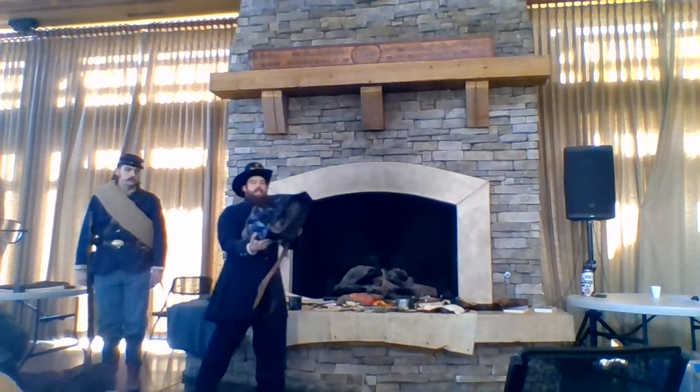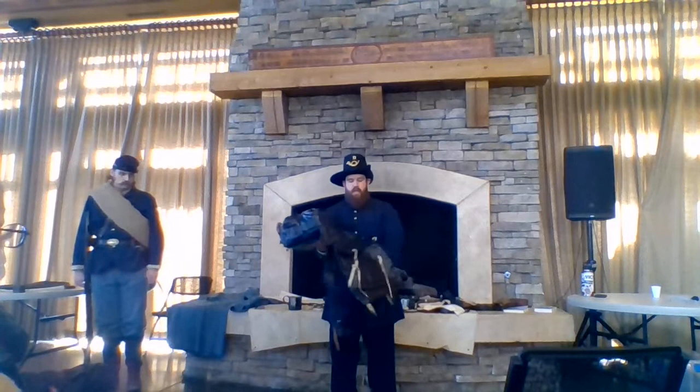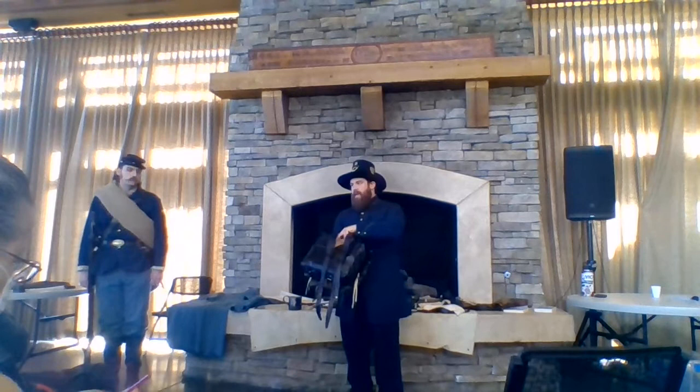This is a knapsack. In the bottom portion here, you typically keep your blanket. In the envelope portion here, you keep your personal effects or that sort of thing. The thing about these knapsacks is they're extremely uncomfortable to carry all the time. You can see the straps on the back here do not make for a great time.